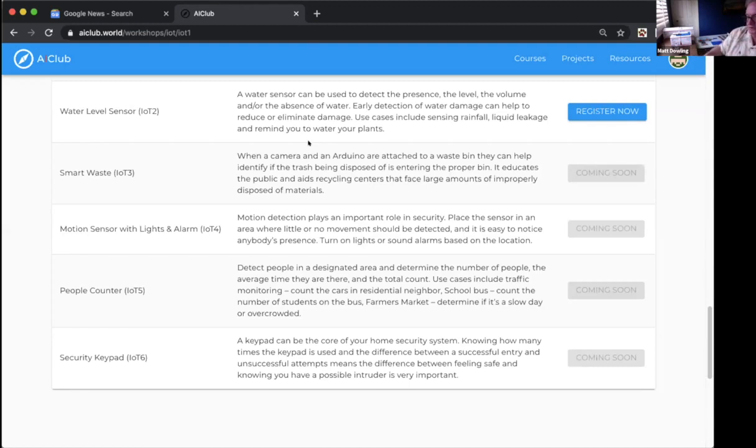The other one is a motion sensor for security, where somebody passes a plane of a doorway or something, and then you can do an alarm or a light. And then the other one is the concept of a people counter. They use this a lot in retail stores, or maybe you're having some kind of event in your high school gym, and you want to know how many people are coming in and out of the gym. And then again, using cameras to help facilitate that.